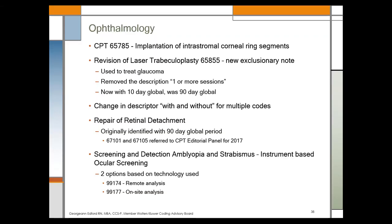And the one thing about this one is that it was a 90-day global period, and it has now been changed to a 10-day, which is pretty typical for the frequency with which they do the procedure. They removed the description, one or more sessions, so each time it's done, it is now reported. There were changes in the descriptors on a number of other codes for where it says with and without.